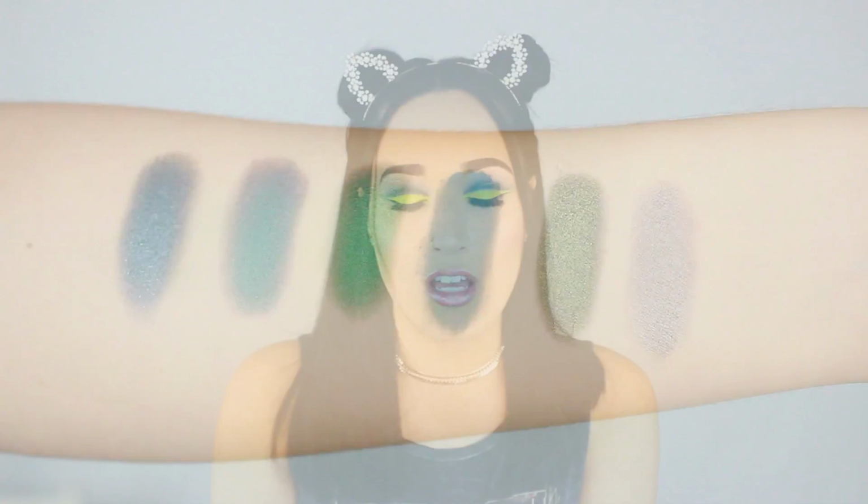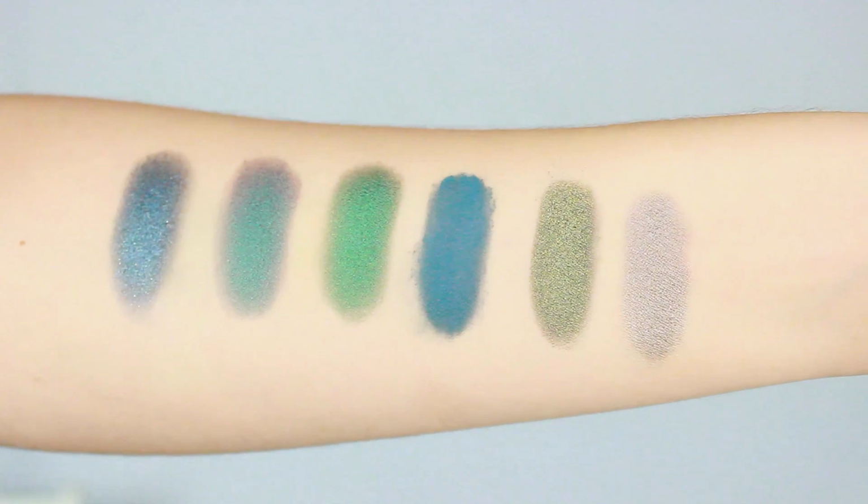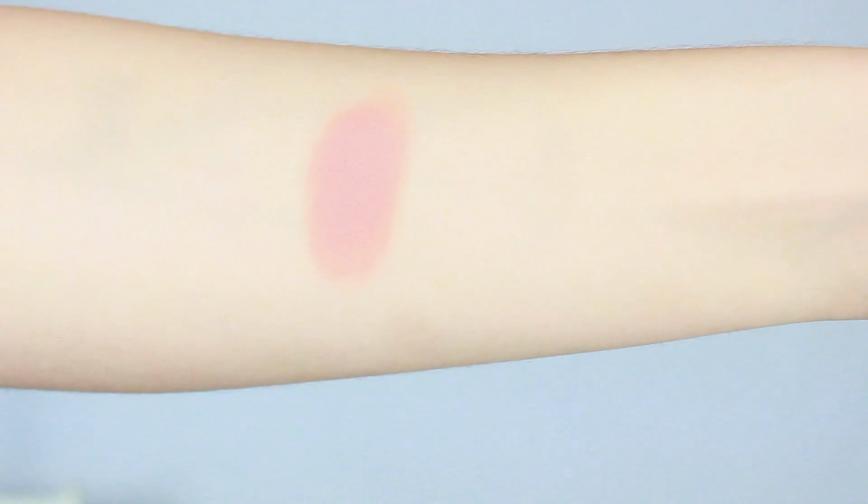The last eyeshadow that I picked up is called Houdini. This is another foiled. And this is almost like a navy blue with hints of maybe silver in it, I'm seeing. And then moving on to the blush that I picked up, this is called Infatuation.